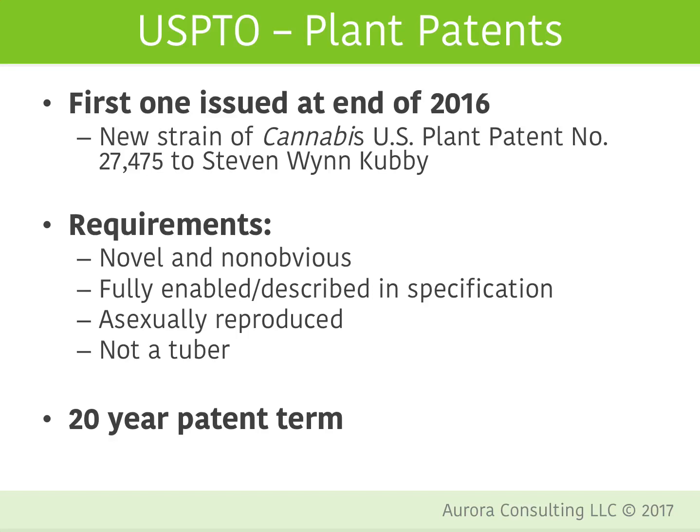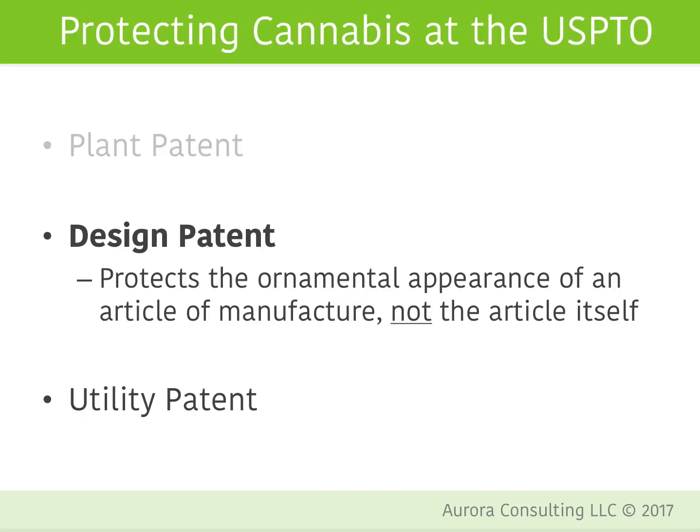So that really has to be in extreme detail, and so obviously work with somebody who is a good botanist or agriculturalist or something like that that can really help you delineate all the features of your species very clearly. And this also has a 20-year patent term. So that's the plant patent.